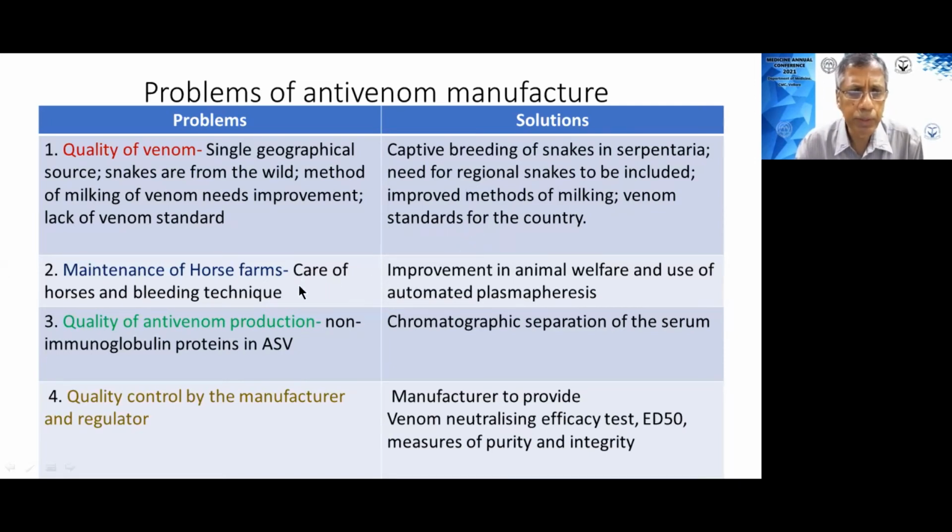Other problems include the care of horses and bleeding technique, and improvements are necessary in animal welfare and the use of automated plasmapheresis. Antivenoms also suffer from non-immunoglobulin proteins in the antivenom, and this can be improved by chromatographic separation of the serum. The quality control is also a problem, and manufacturers need to provide venom neutralizing efficacy test ED50 and measures of purity and integrity for every batch.